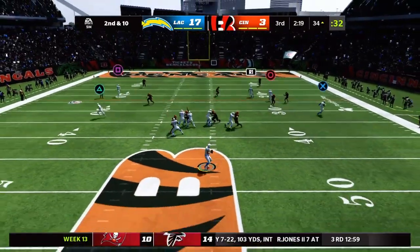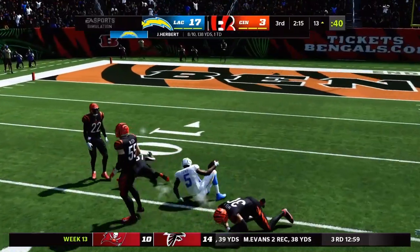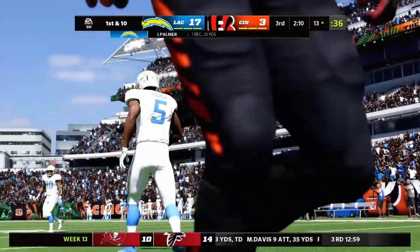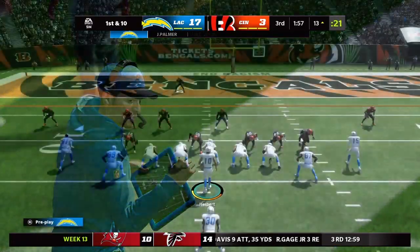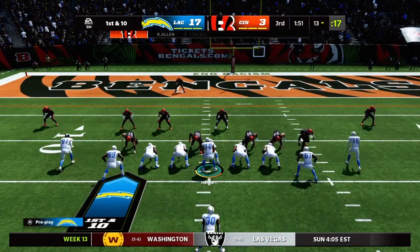Here's Herbert. That's going to be caught. It's Palmer. And he's got another 1st down as the tackle's going to be made at the Bengals' 13-yard line. A gain there of 21 yards.